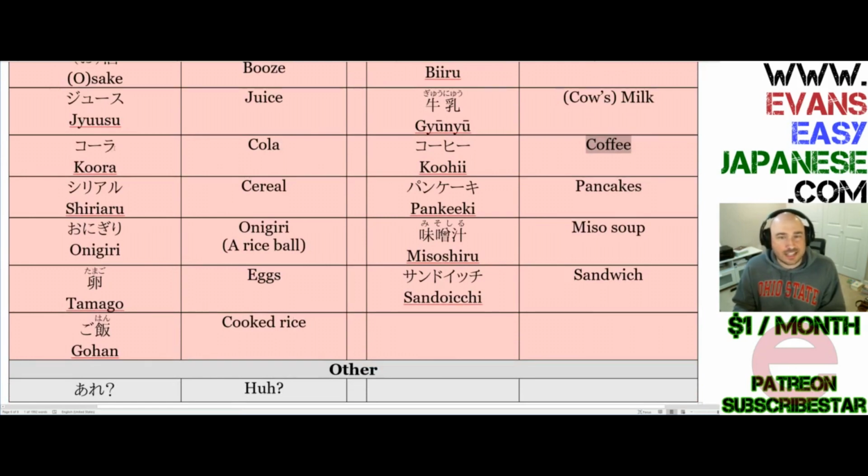I kept them as basic as I could because I didn't want to overwhelm everybody with, I think this is like 17 nouns. All right, next we have shiriaru. Yeah, this one is one of my favorite puns, but also it means cereal. This is funny because aru is the verb for to have something, and then shiri can mean butt. So if you have a butt, you are shiriaru. Thank you. I'll be here all night.